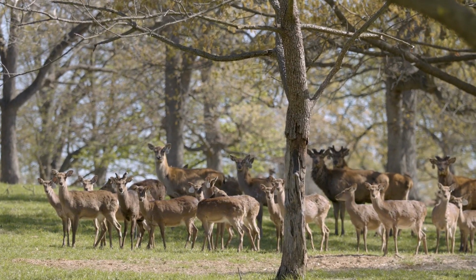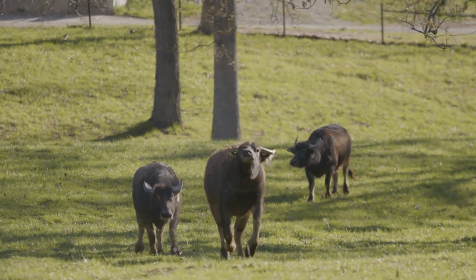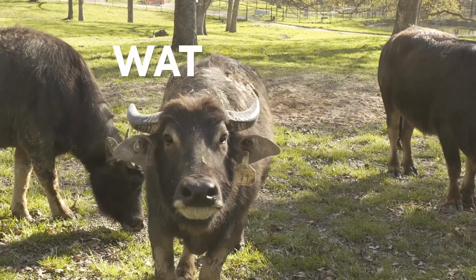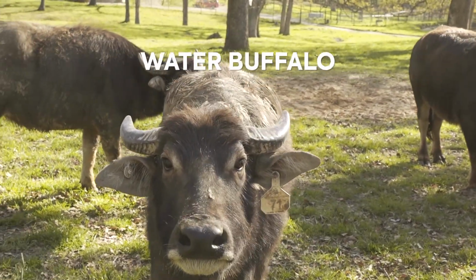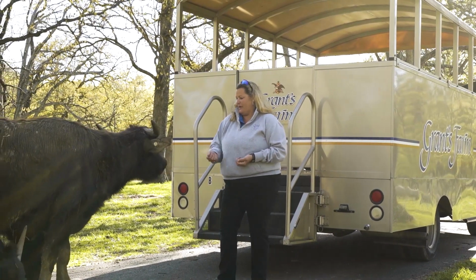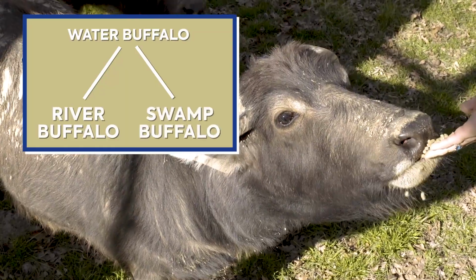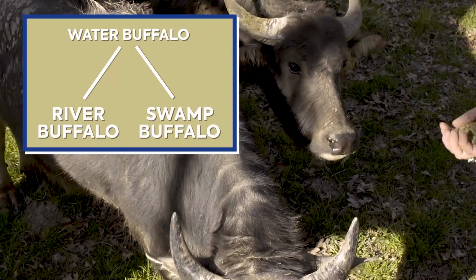The deer park, which is about 150 acres in the middle of St. Louis County. And we've come across our first bovines of the day. These are our water buffalo. As you can tell, these guys are pretty friendly. They're super sweet. There's actually two species of water buffalo, the river and the swamp buffalo. These are all swamp buffalo.